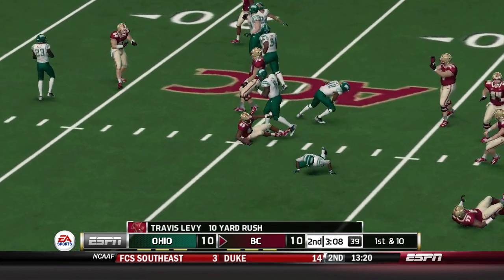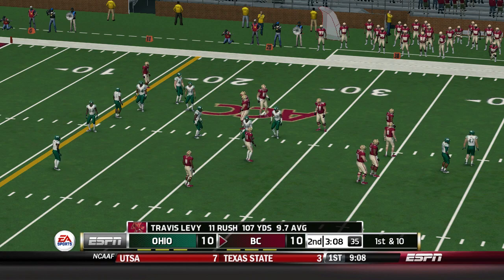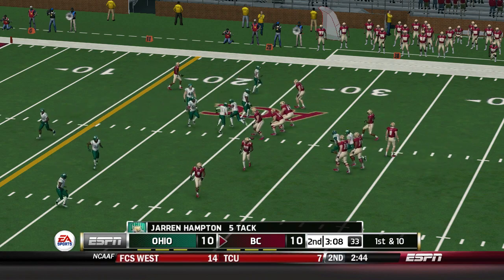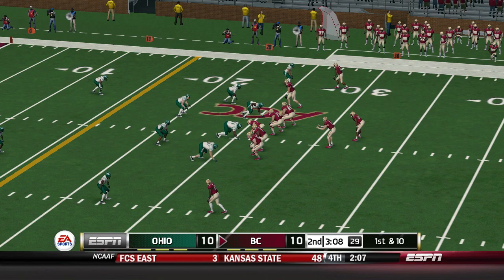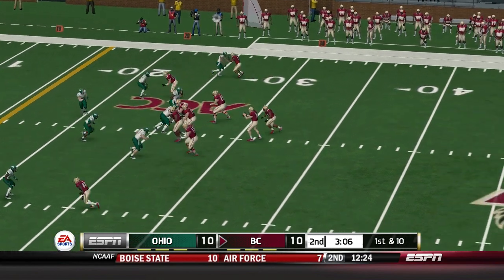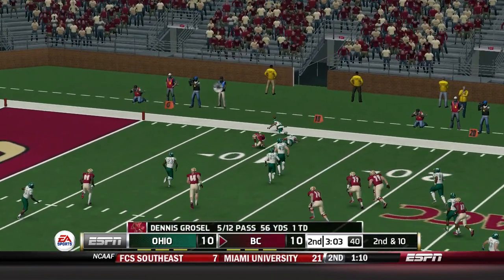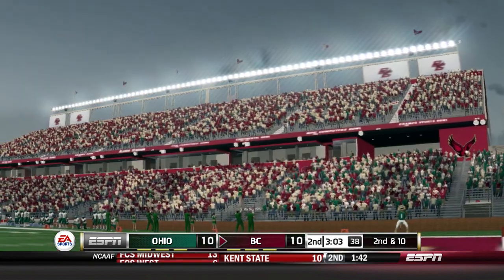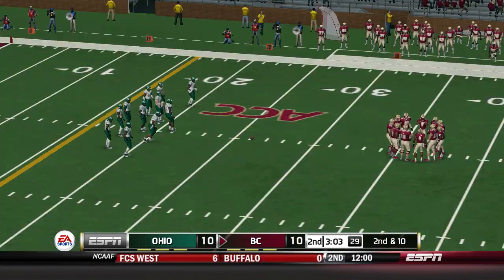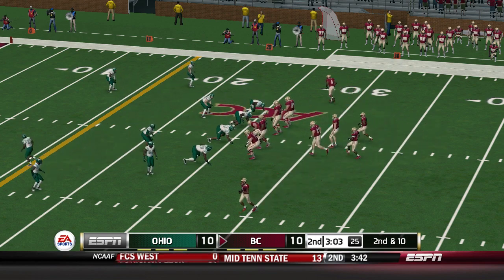Gains his way to the 26-yard line. Throws incomplete. Can't blame him for not hanging on to that pass. He got hit pretty hard. That makes it second and 10 from the 26-yard line.